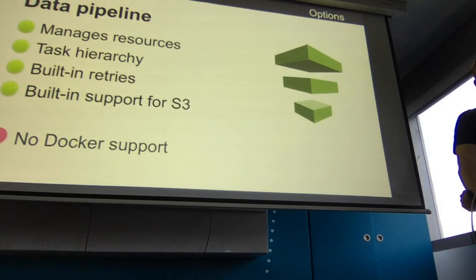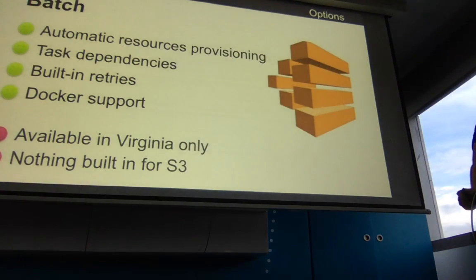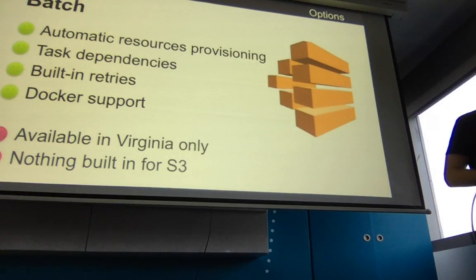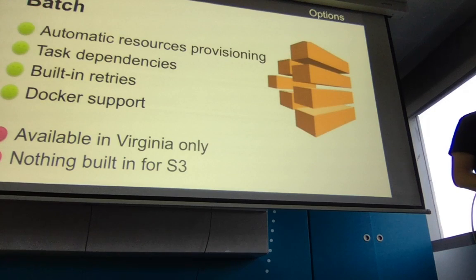But well, as often happens with AWS, they just announce services without telling you before. So together with Step Functions, AWS Batch was announced, which does most of the things that Data Pipeline does, in a more organized way. So you have resource provisioning. You also have dependencies within the tasks, which are called jobs in this case. So you can set up that a job depends on another one, and it will wait for it. There are also retries. There is native Docker support. So you just specify where to get the Docker image from, and it's going to run it with the parameters you want to pass to it.